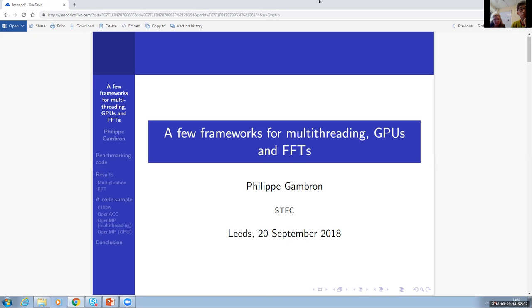So this is just an attempt to see what we can expect in terms of performance and code complexity if we start playing with GPUs. This is very much work in progress, because I started this only after we had our last meeting, so I didn't have the time to test all the possible frameworks thoroughly. I tried a few of them, and it's just to show what we can expect.